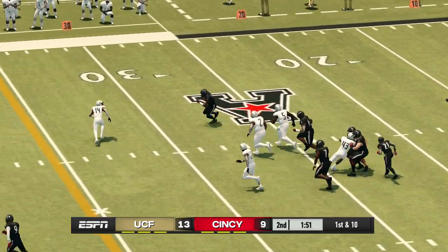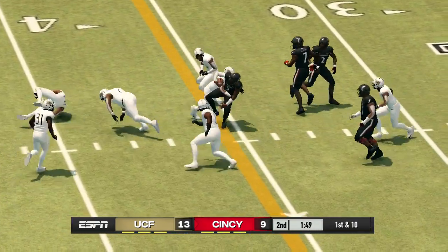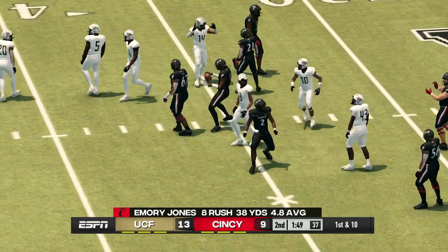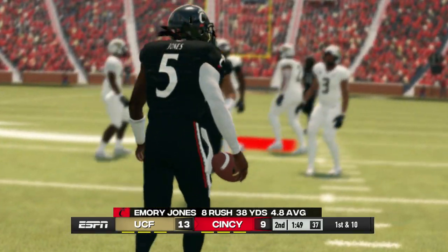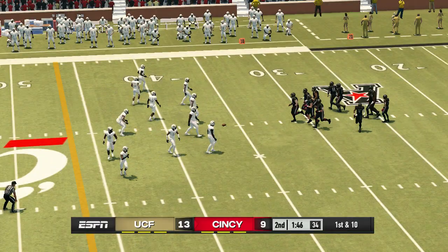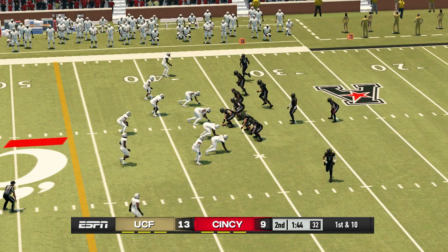Now he's scrambling. And down he goes, right around the 36-yard line. First down, 10 to go. Ball on the 36-yard line.